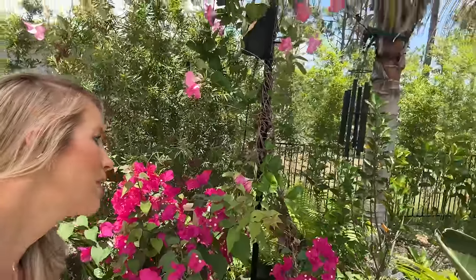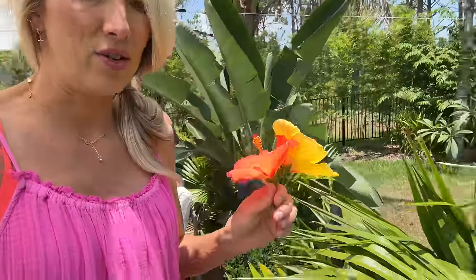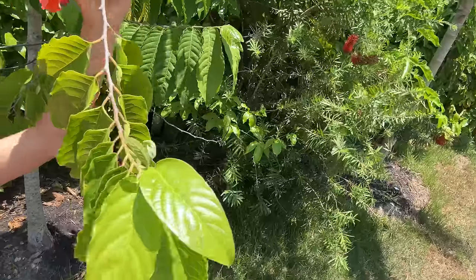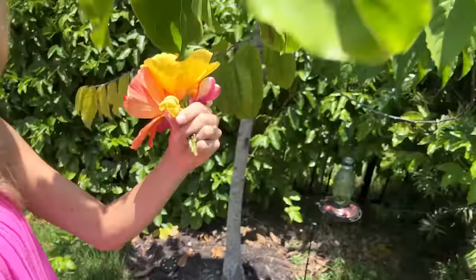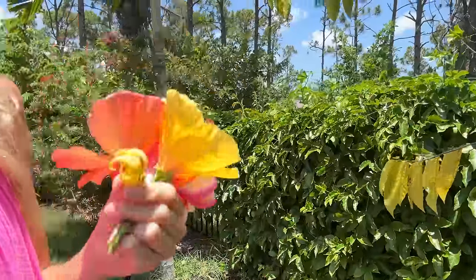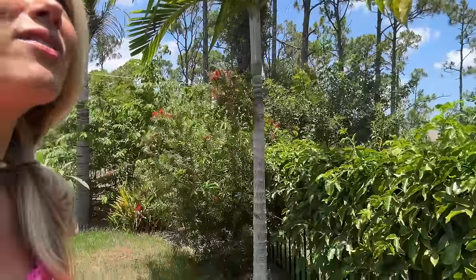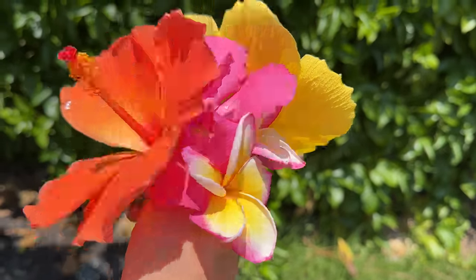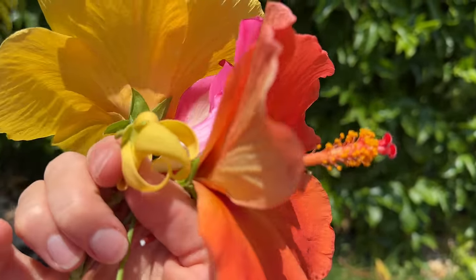We've got a bigger vine on the other side of the house that I like to pick from, and our Lang Lang tree that I found on Facebook Marketplace. Here is one little baby Lang Lang. There's more up high, but I can't reach them. These are plumeria, also called frangipani in Hawaii. Got my little Lang Lang.